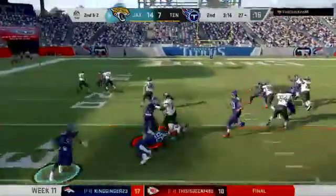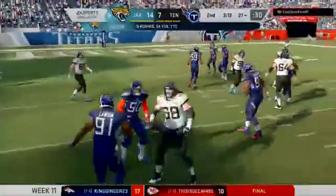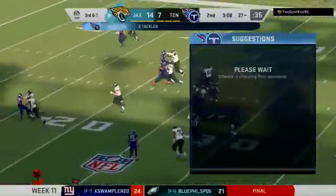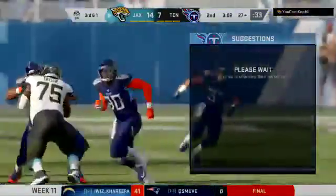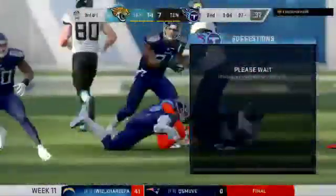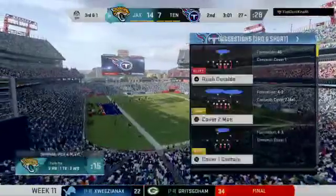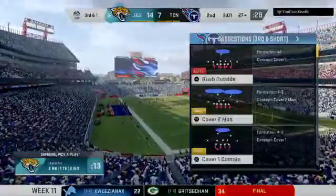Out of the pistol look, it's Miller. Only a yard on the pickup there, and it'll bring up a 3rd down. The good run on first down followed up by a not-so-good run on 2nd down. Now let's find out if they're going to stick with the run here on 3rd down. A lot of people would love to see some play action here. I say go with your best running play over your best blocker.